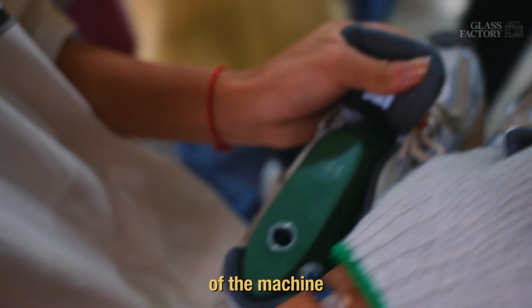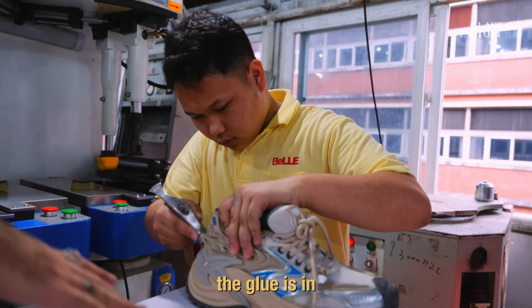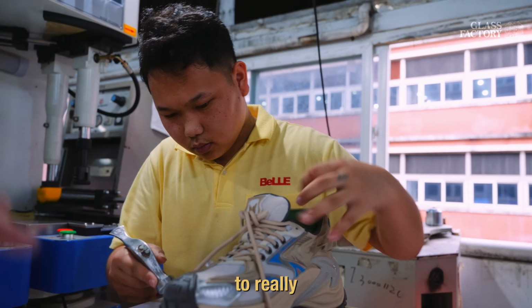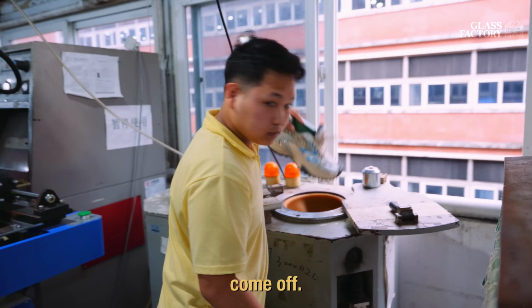Now the shoes come out of the machine and he's going to start running the hammer along them to really reinforce that the glue is in the right place. They're taking a lot of steps of caution to really make sure that these shoes are well glued to the uppers. They will not come off.